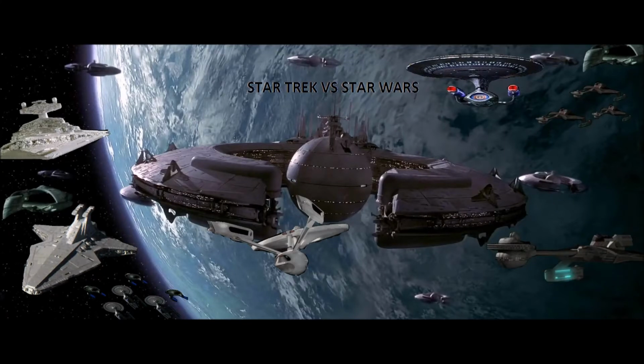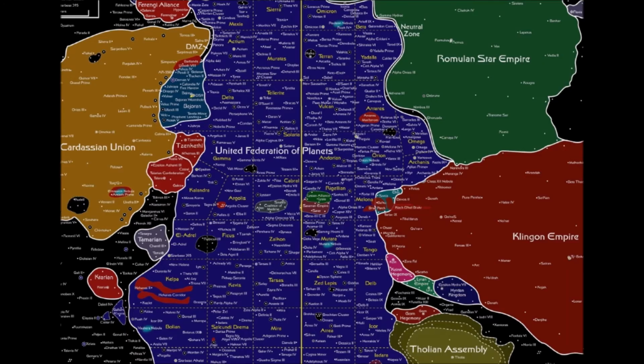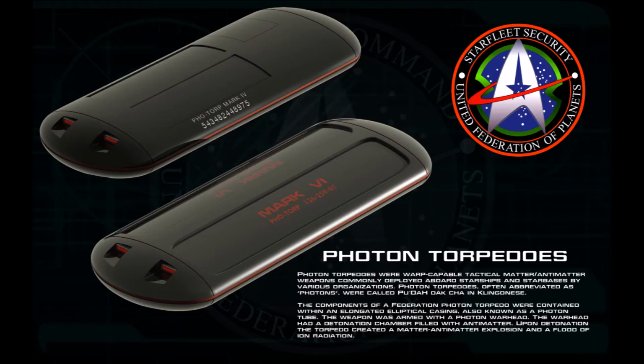I'm going to make a series about Star Trek versus Star Wars. And first off, I'm going to start this series off with talking about the Federation and the different empires of the Federation and the technology that I think they have that would give them an edge over the Empire.